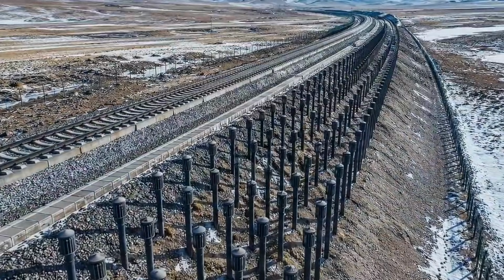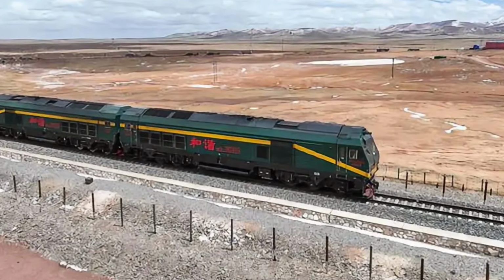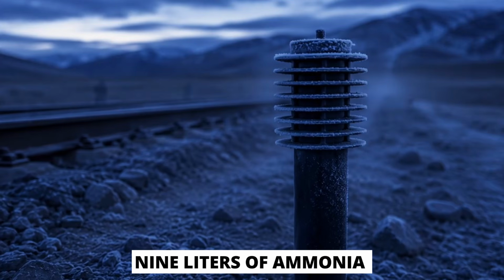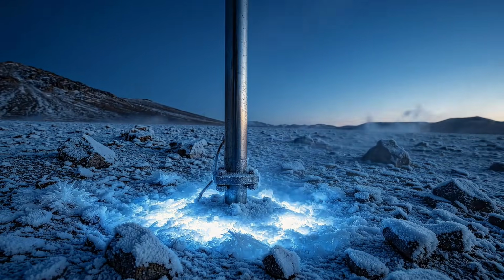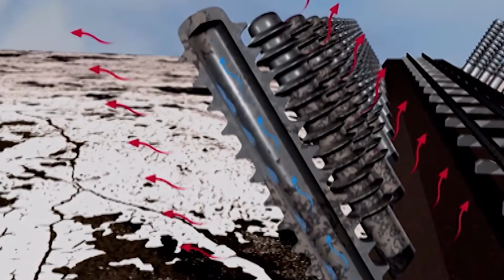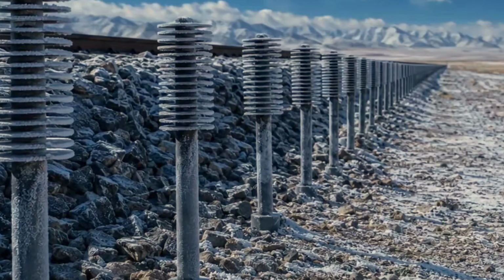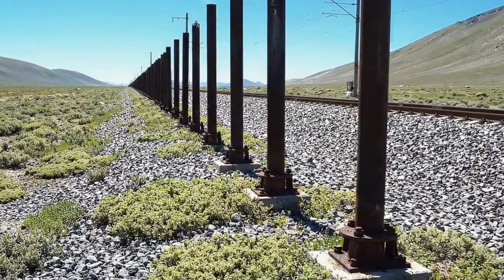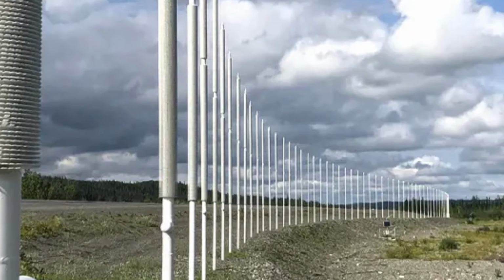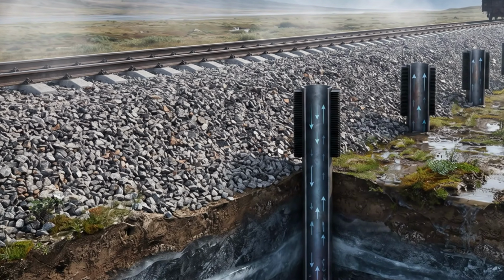The engineers solved this with thermosiphons, metal tubes approximately 10 meters long and 20 centimeters in diameter, driven into the ground along both sides of the embankment. Each one contains roughly 9 liters of ammonia at the bottom. At low temperatures, the ammonia absorbs heat from the surrounding earth. When it warms enough to vaporize, it rises to the top of the tube, where the colder air outside causes it to condense and release the absorbed heat into the atmosphere. The cycle runs passively, requiring no power source. As long as the outside temperature is cold enough to condense the ammonia at the top, which on the Tibetan plateau for most of the year it is, the thermosiphon removes heat from the permafrost and keeps it frozen.